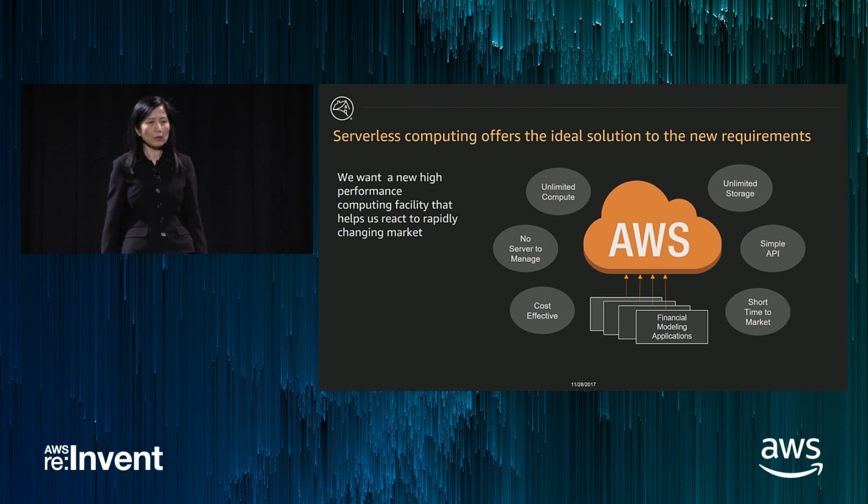We were looking for a new high-performance computing facility that enables us to react to the rapidly changing market. We want to have access to unlimited compute resources and unlimited storage. We want the facility to be reliable, easy to manage, and stay current. We also want the facility to be cost-effective. On the application side, we want the facility to provide simple distributed computing APIs. We want to be able to maximize reuse of our existing code base, and we want to be able to deliver the new solution in short time.